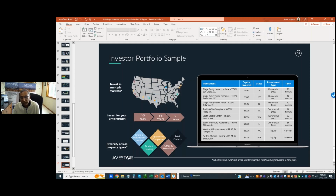This is not a hypothetical example. This is real. For as little as $25,000, you can put in 10 different investments across multiple states, multiple time horizons, and multiple asset classes, single and multifamily, student housing, apartment complex, retail, office space, and so on.